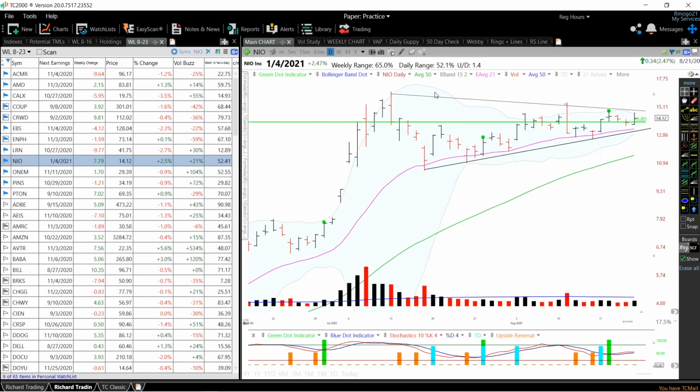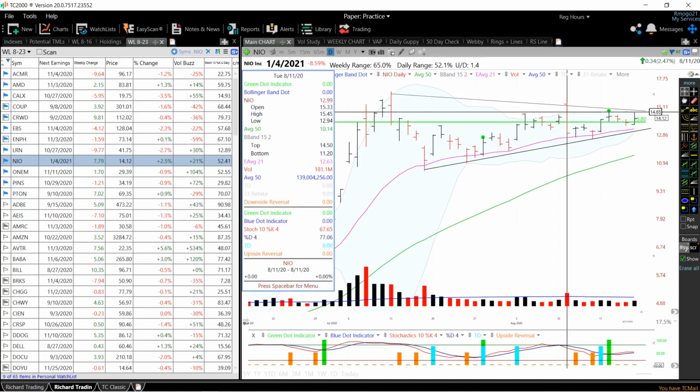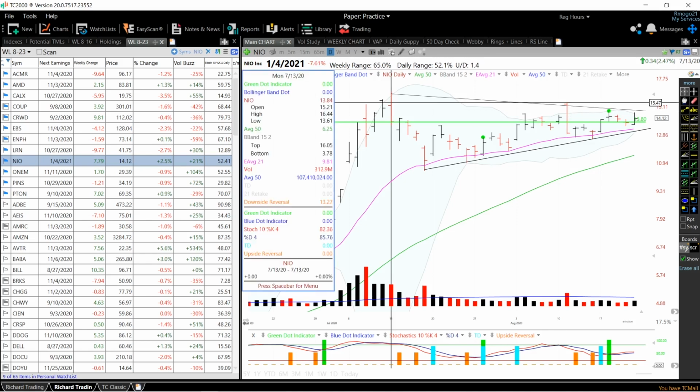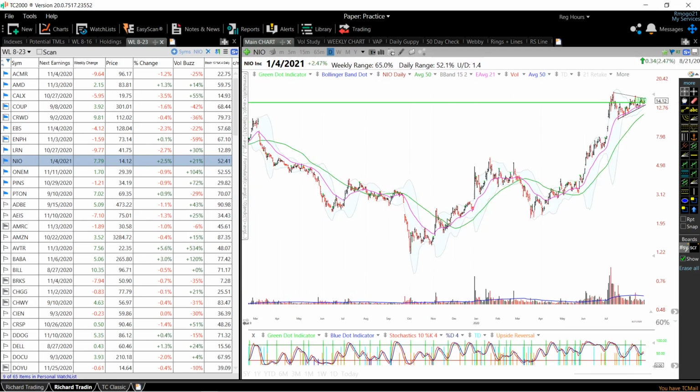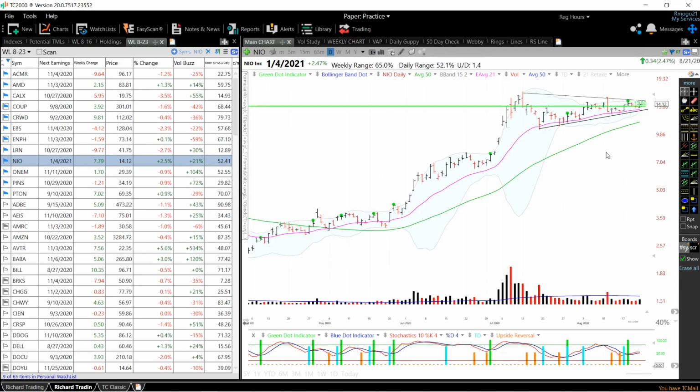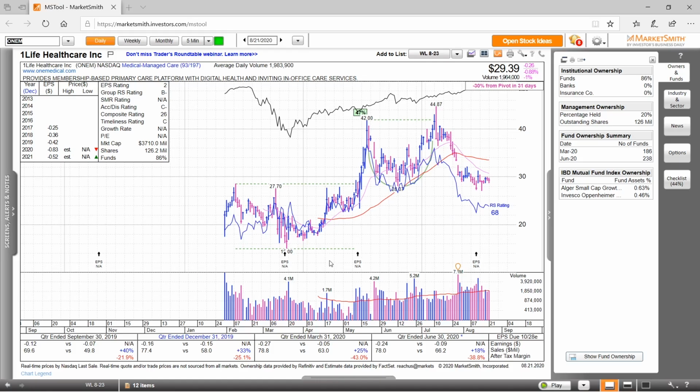And as for the entry setup, I want to see a break of the downward trend line and then potentially an add point at that standard pivot of 15.45 and eventually a breakout into new all-time highs at 16.44. And overall, it's in a nice consolidation pattern. It's right up against its green line right here. So I think if it can break through this resistance right here and out of this base, it can really go. So that's NIO. And next on the list, we've got ONEM.